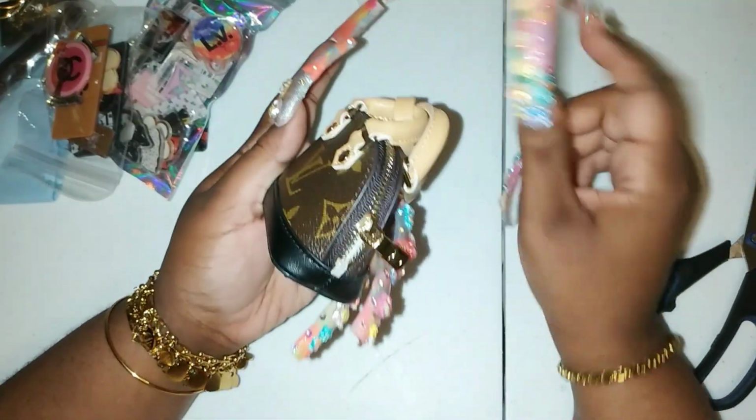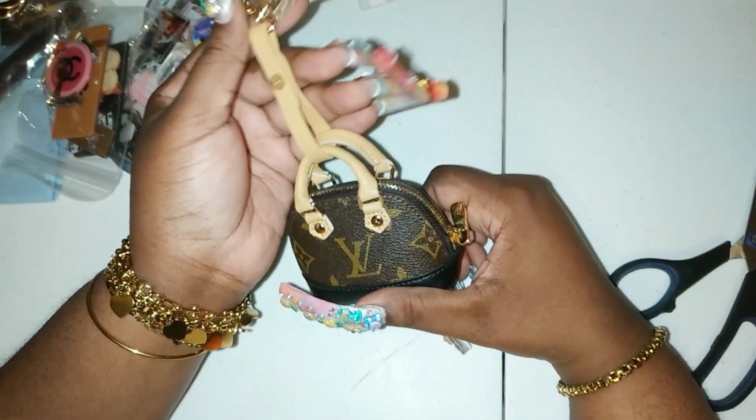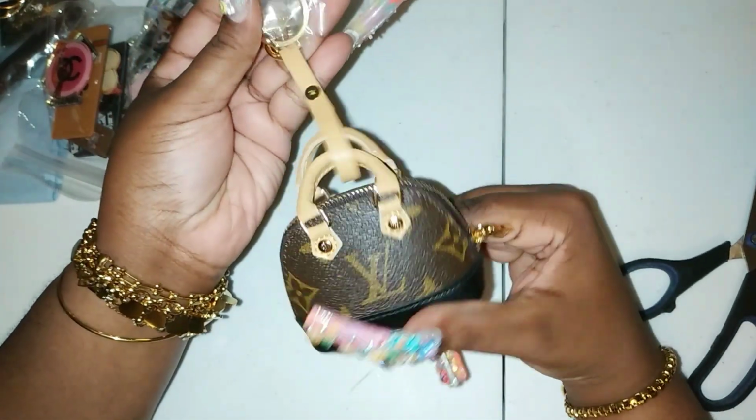It was so cute because it's a miniature purse. It's definitely functional, so you can put stuff in here. Maybe like earbuds. So I thought this was cute. I'm probably not gonna put this on my keys because I'm real rough on my keys. My keys be dropping in dirt and everything. So I'll probably just use this as a purse charm. But I definitely thought this was cute.